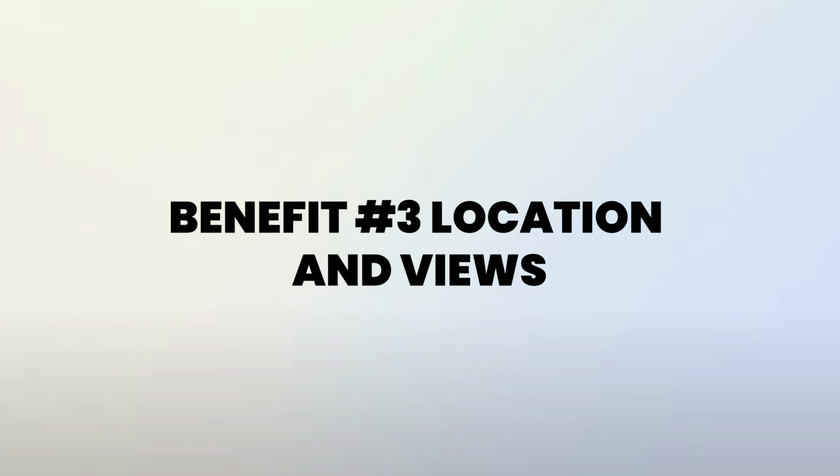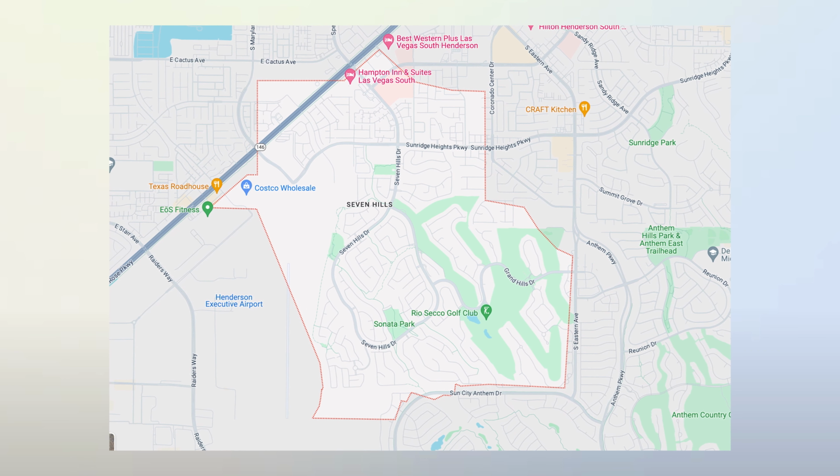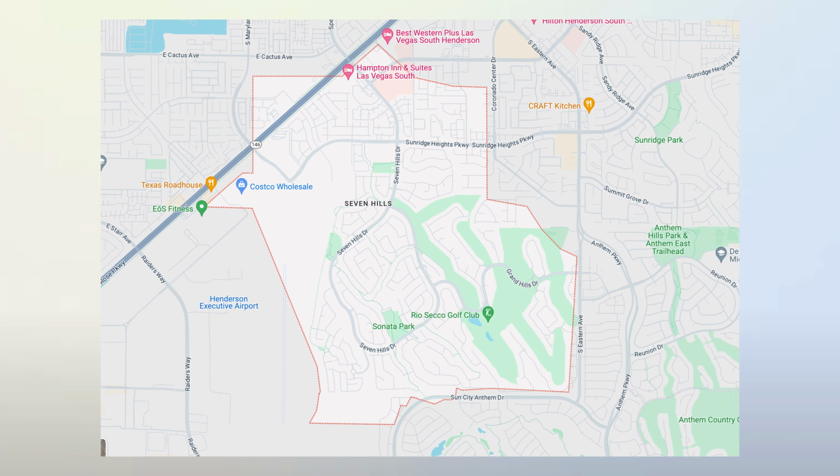Benefit number 3, location and views. Seven Hills is located just 12 miles from the Las Vegas Strip and about 4 miles from Green Valley Ranch, which also has the District. Outdoor mall with Rachel's Kitchen, one of my favorite spots, Anthropologie, Lululemon, Sephora. It's a very small outdoor mall, but somewhere I'd love to go hang out.